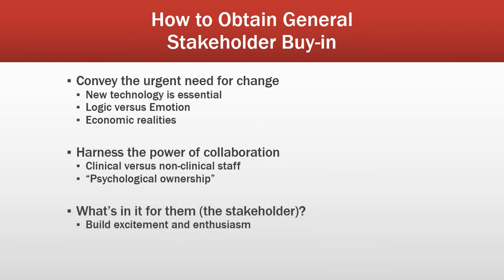What's in it for them, the stakeholder? Do your best to try to build excitement and interest. And to do that, the first thing we have to deal with is anxiety. Everyone is anxious about the future because the present is so much more specific and we have a good understanding of what's going on now, but again, uncertainty about the future. The best way to gain buy-in is to give them a good vision of the future. Let them know what it's going to look like, not just bullets and slides in a PowerPoint. Nor should it just be numbers and check boxes.